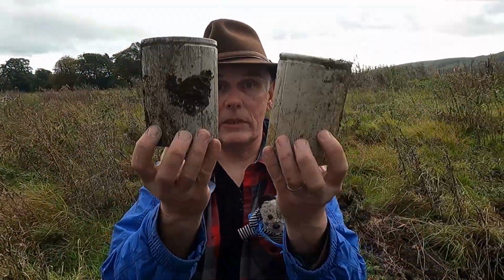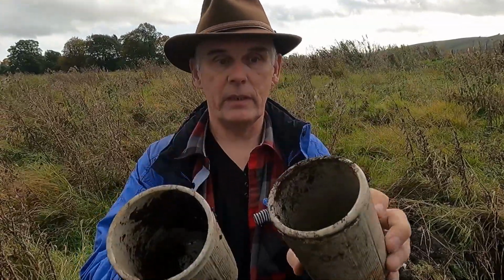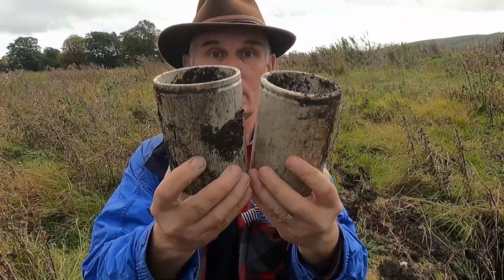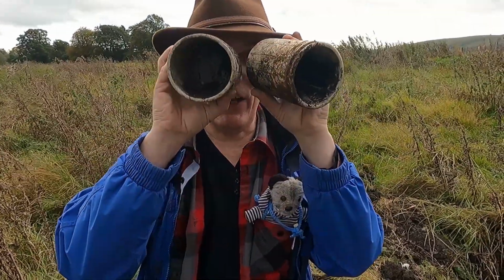And there we are, just as I said, two pots, no holes in the bottom and no chips. And it's ridge pottery. What is a mudlark without ridge pottery? Hello everybody!